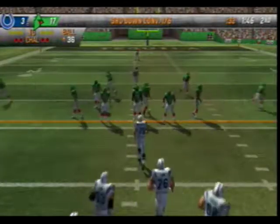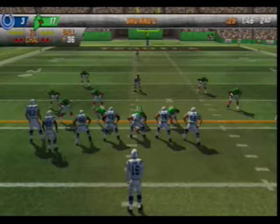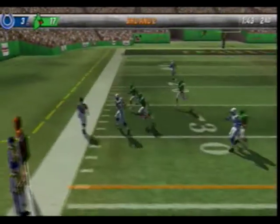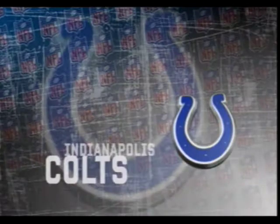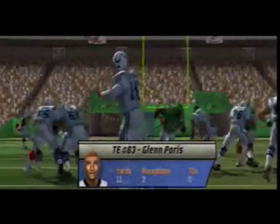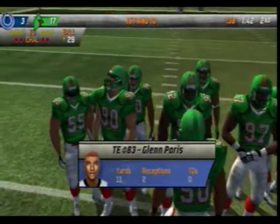Third and two. Ball on the 36-yard line. The offense has had trouble moving the sticks on third down so far. Passing here on third and short, gets the pass off, and he's pushed out of bounds at the 29. This is good communication between the quarterback and his receiver to keep the chains moving. They know where the first down marker is, and they recognize the type of coverage the defense is playing. The ball is there, and so is the catch.